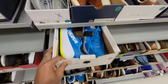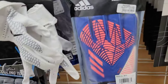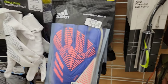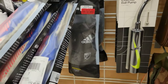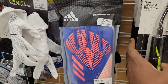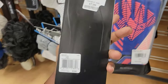Some Hokas here. How much are they? 119. What's going on here? A couple items might not be the shoes that we wanted, but $12.99 for these soccer gloves right here. Some on clearance for $5.99. But you've seen what these are on the screen. Then we got these Nike Essential Pumps. I bought a lot of these last summer, and they did pretty good for me. So I might have to look this up again. Let me see right now.